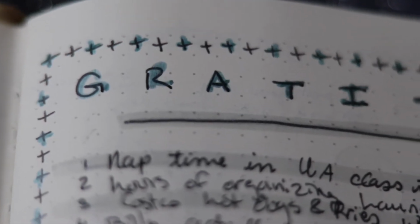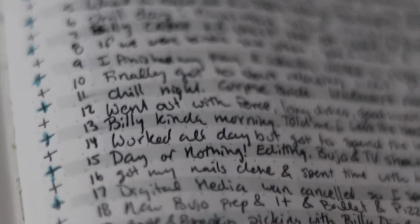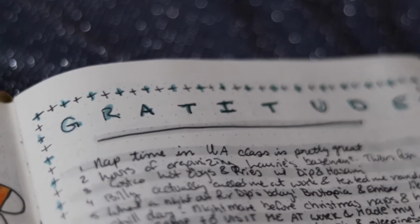Then on my next page, I tried to figure out a cool way to do gratitude, but I was having a really hard time. All I knew I wanted was to have a cool border around it. I ended up just doing a bunch of pluses or crosses or whatever to keep that graveyardish Halloween-y feel.